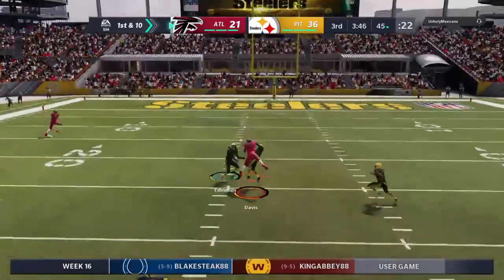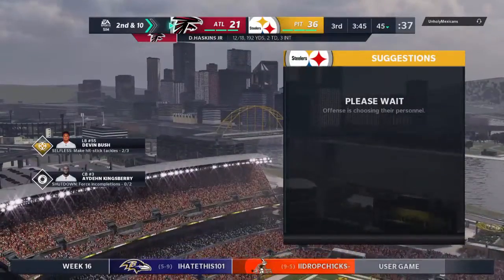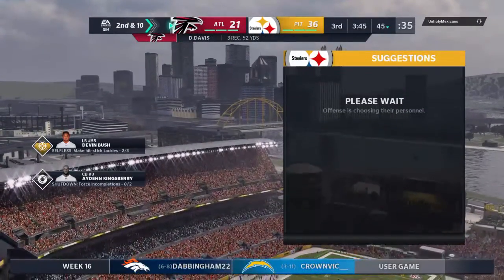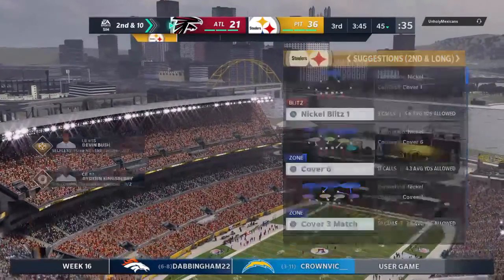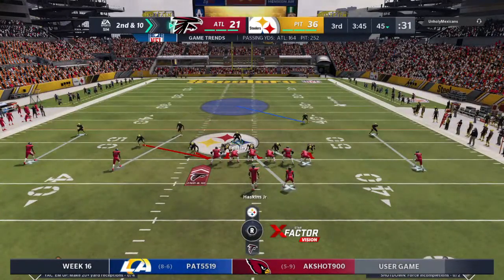He'll air this one out deep for Davis. And that is incomplete. He couldn't hold on through the contact. Brings up 2nd down. I know he wants to get his team back in the game, but a 50-50 ball right there that maybe was a little questionable. Yeah, he's pretty lucky to get that one back.